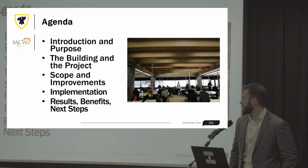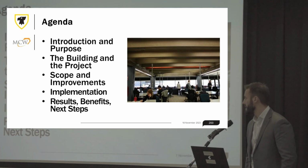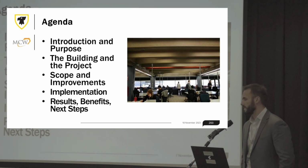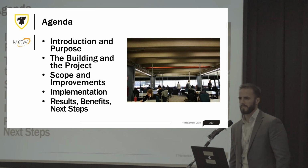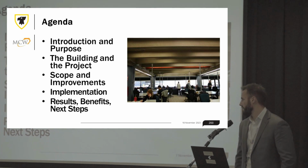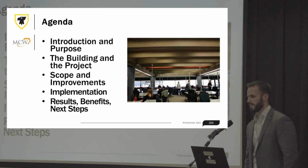So our agenda for today will be to start with an introduction and purpose, kind of how we got to this project in the first place. I'll explain a little bit about the building, give some more context around what we're working with. We'll get into the project itself at a high level, and then at a deeper level for some of the more interesting measures. We'll cover the implementation process and what we had to go through to make sure this project works. Then we'll finish off with expected results, benefits, and next steps for Dalhousie.